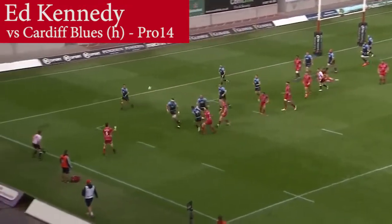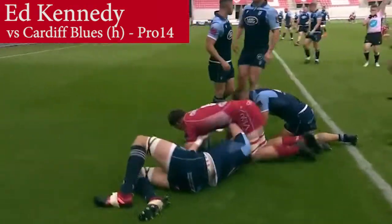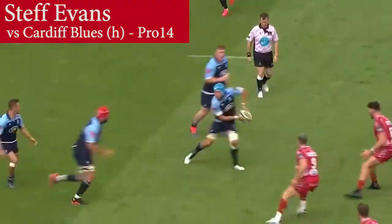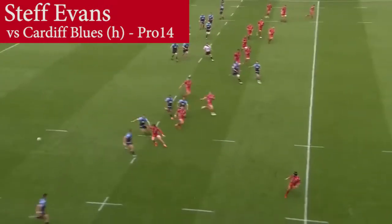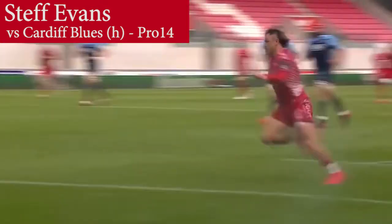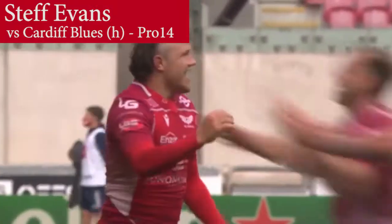Lee Halfpenny floats it. It's Ed Kennedy on the wide outside. He cuts infield this time. No stopping him. On his line-out goes wrong, Thomas Williams can set Ollie Robinson off. Jared Evans outside. Oh, the kick by Harry Millard has given Steph Evans an opportunity. It's all about footwork and pace, and Steph Evans has both.